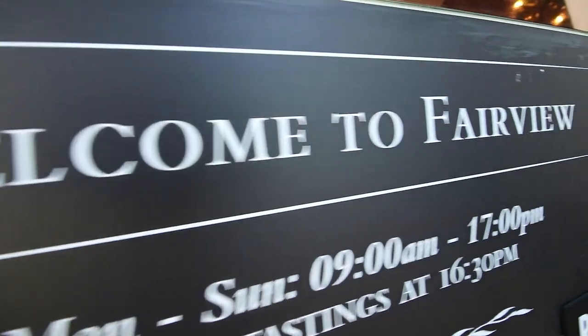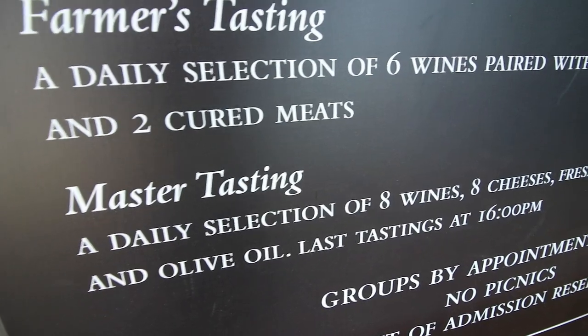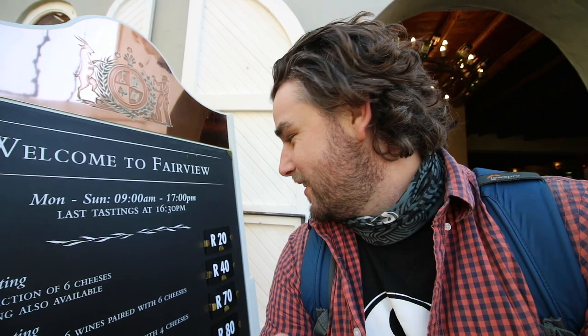Hi, my name is Perfect. We are here in Fairview. You're not going to find a tasting menu in Cape Town anywhere like this. You can have 6 cheeses for 20 rand. It's like a dollar, pretty much. Or you can go with the standard tasting, which is 6 wines paired with cheeses for 40 rand. I mean, come on, it's like nothing, it's a giveaway.